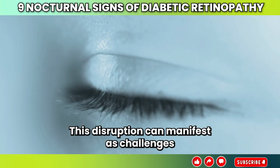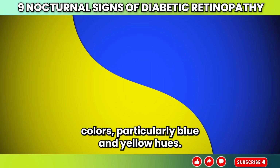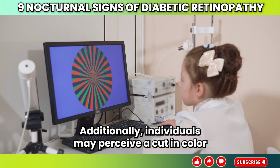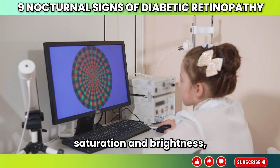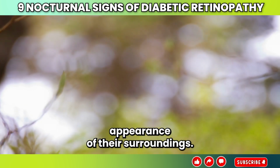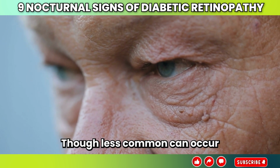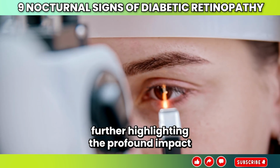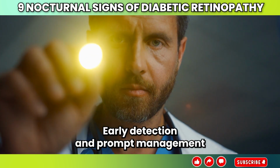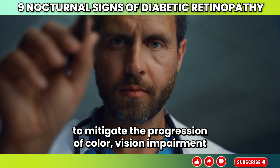This disruption can manifest as challenges in discriminating between certain colors, particularly blue and yellow hues. Additionally, individuals may perceive a cut in color saturation and brightness, resulting in a perceived washed-out appearance of their surroundings. In severe cases, complete loss of color vision, though less common, can occur, further highlighting the profound impact of diabetic retinopathy on ocular function. Early detection and prompt management are imperative to mitigate the progression of color vision impairment and associated ocular complications.